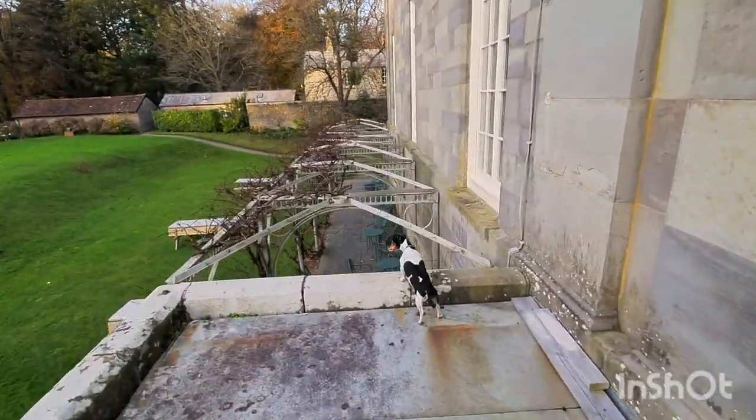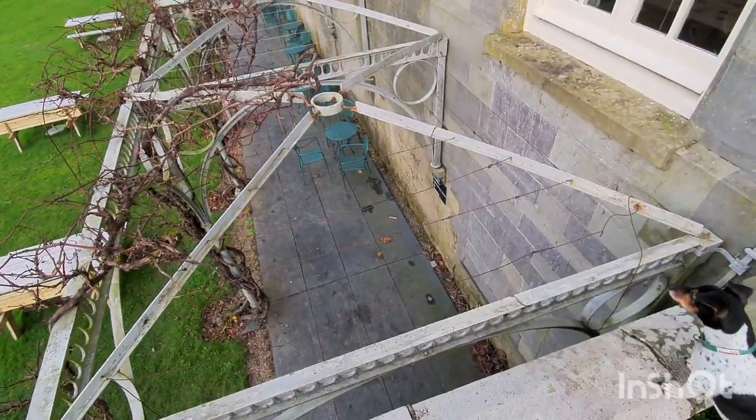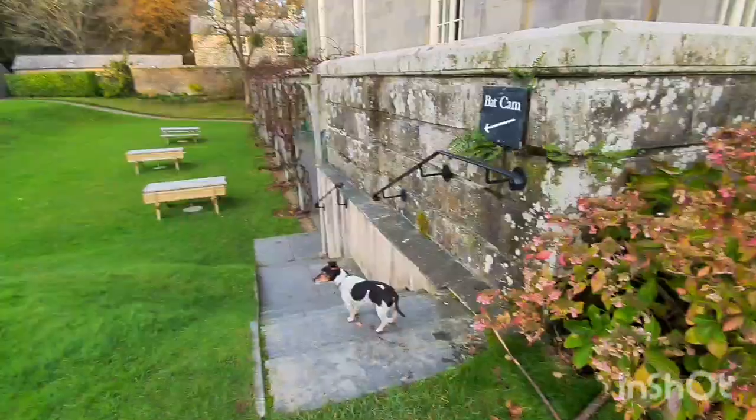Oh, this is hot. Wow, look at the drop here. I would not jump down that. That's 10 foot. 10 foot of back building. Okay, let's go a different way. Come on, girl. Okay.